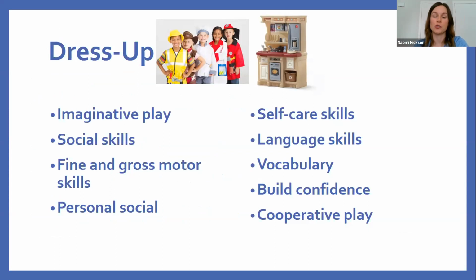And the last section is dress up. So dress up is wonderful. It encourages imaginative play, social skills, fine and gross motor skills, personal social skills, self-care, language, vocabulary, building confidence, and cooperative play. I love dress up play because for most little ones, it comes natural, because what do they mimic? They mimic what they see.